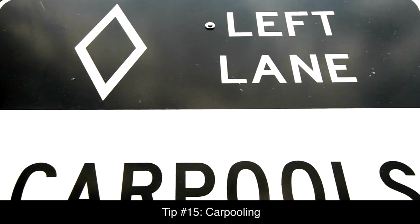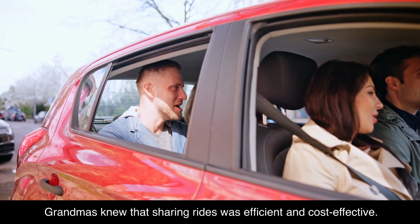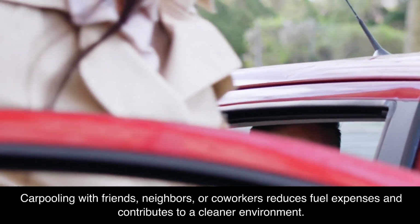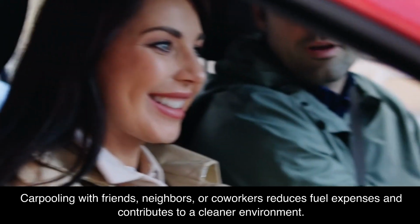Tip number 15. Carpooling. Grandmas knew that sharing rides was efficient and cost-effective. Carpooling with friends, neighbors, or coworkers reduces fuel expenses and contributes to a cleaner environment.